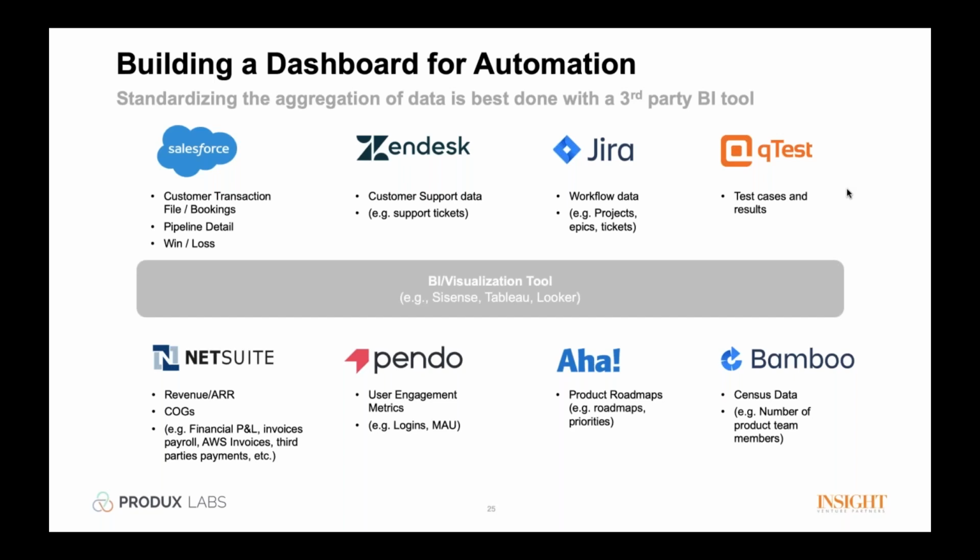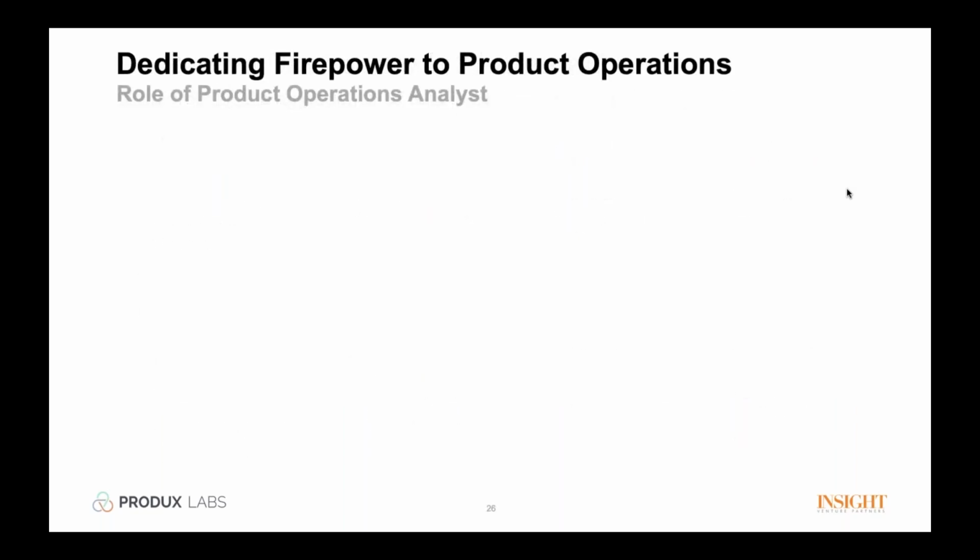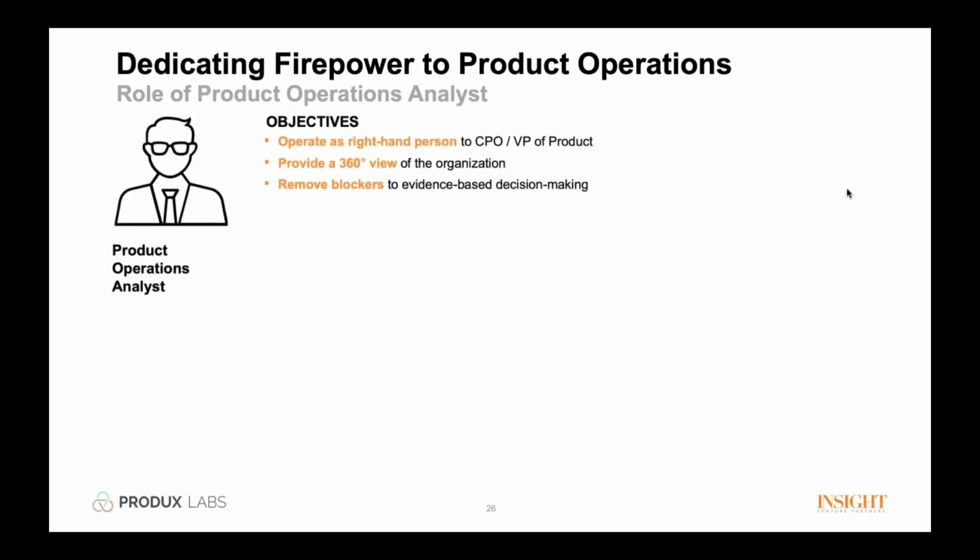So how does this actually work? Well, you're gonna need some people. So we wanna dedicate some firepower to product operations. And that means that you're gonna have to hire somebody or choose somebody in your organization who's good at this to make it happen. So we have this role of a product operations analyst who really oversees the data and insights. And this person is the right hand to that chief product officer or VP of product. And they're responsible for providing a 360 view of the entire organization and removing those blockers to evidence-based decision-making. This is how you make decisions with data.